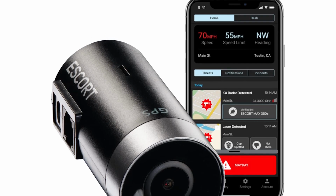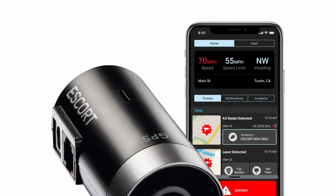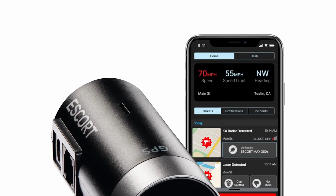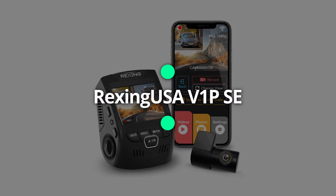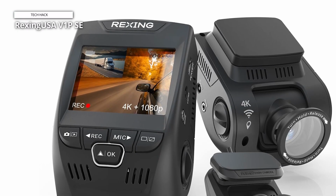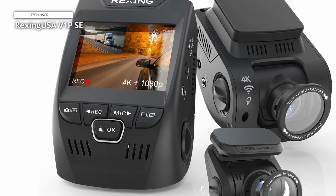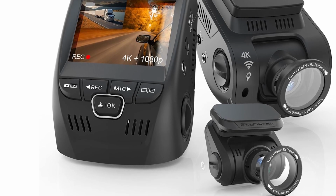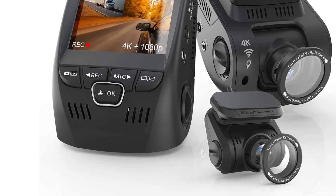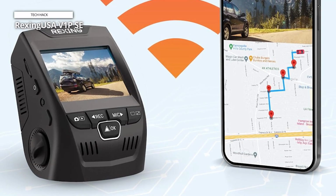This dash camera is optimized to automatically enhance video clarity under varying lighting conditions, whether it be daylight or nighttime. RexingUSA V1P SE. The RexingUSA V1P SE 4K Dual Dash Cam is the ultimate solution for comprehensive and high-quality car video recording. With front and rear cameras, both capable of capturing stunning visuals in 2160p and 1080p respectively, this dash cam ensures you don't miss a moment on the road.